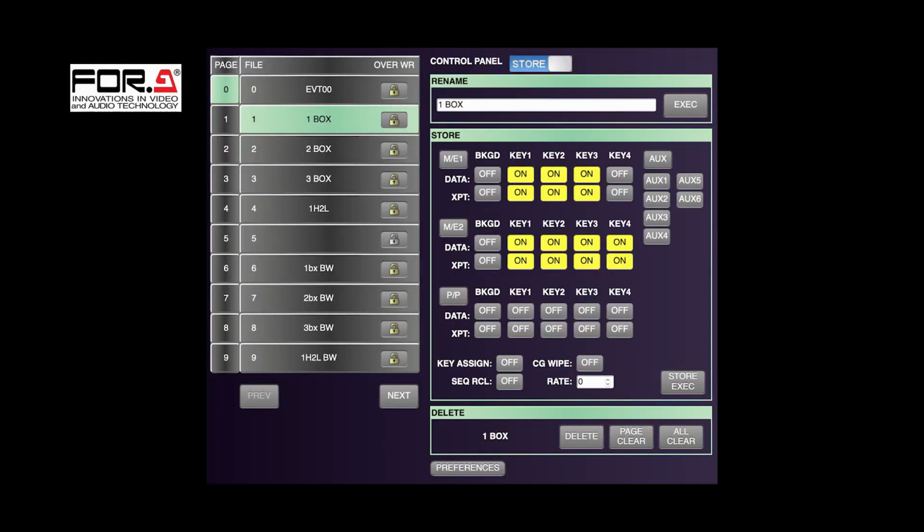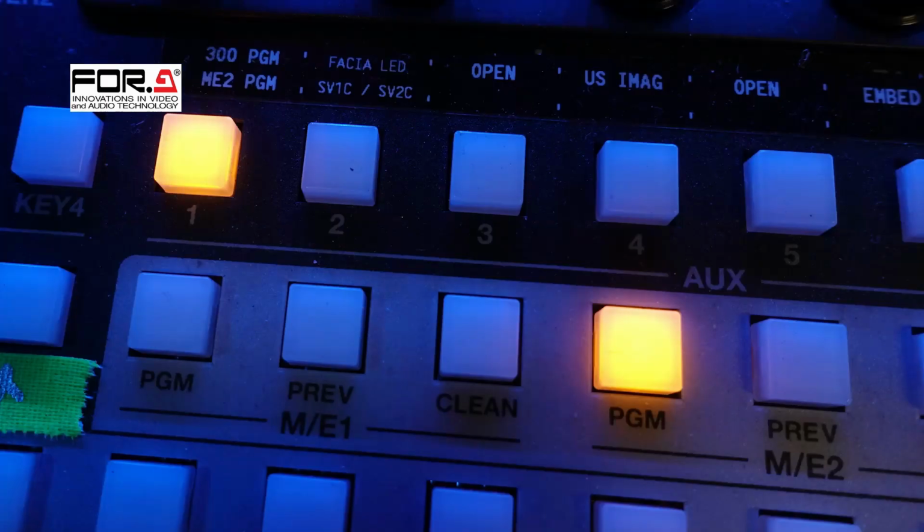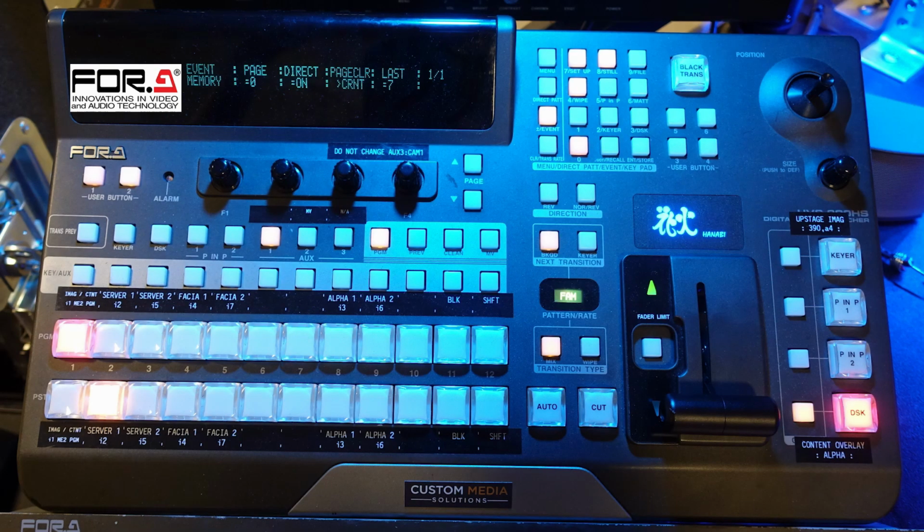I use a user button to toggle to the macro bus, which changes the display on the upper ME. This is what allows me to see macro names that I've assigned to the macro bus and corresponding buttons using the macro attach function. aux1 from the 390 is assigned to ME2 Program and routed into the 300 switcher, which is the final output to the main LED walls.